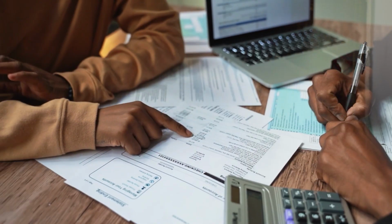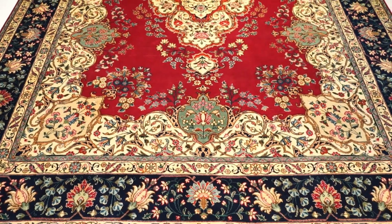And the nice thing about Persian rugs is that they don't really have titles you have to deal with. They don't have much paperwork. You can easily pass them down, and you know that this asset and this investment that you're making is going to be enjoyed for many generations to come.